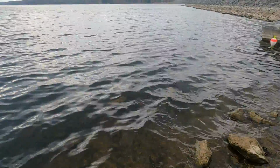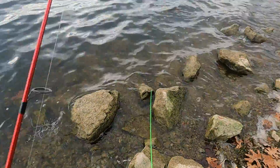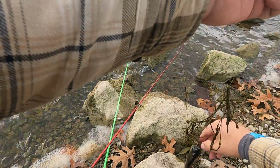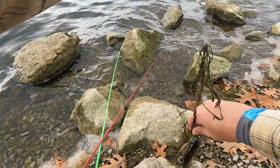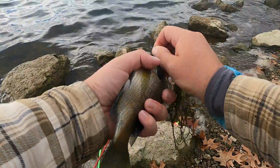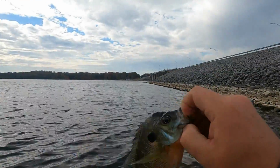I got through some weeds. It kind of made it heavier. Plus I went across my own line there. That's all right. Look at this bluegill. Nice guy. Well, let's palm him here. Ended up going through the weeds and slowing me down, tangling myself up, but it's all right.